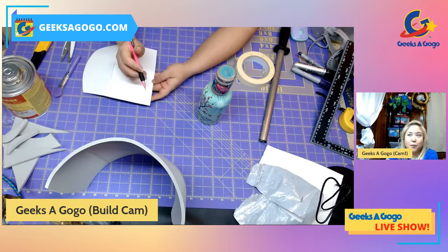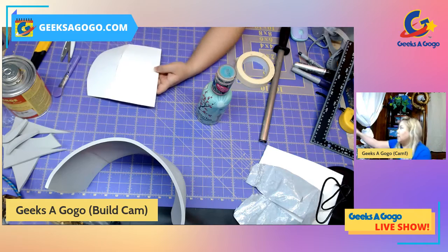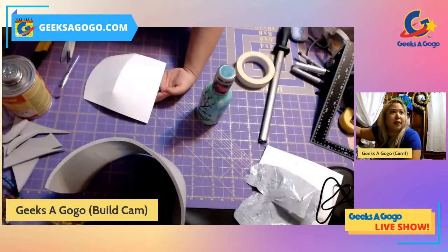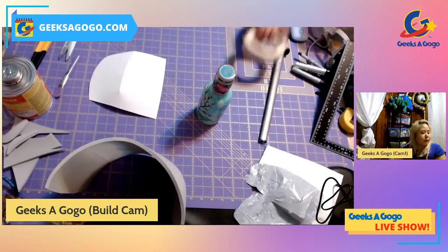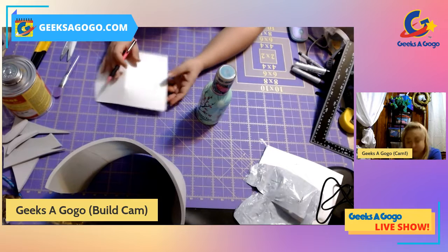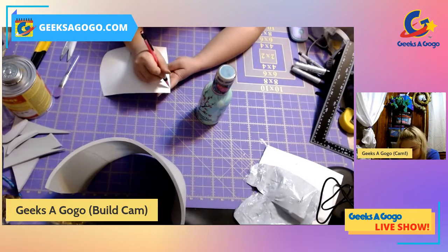I'm sure you can't see this because it's too bright. So let me turn this off. I think you'd be able to see it better. It's a little better. So there's a tulip right above. Let me get that.